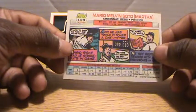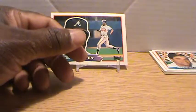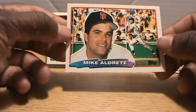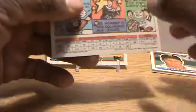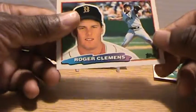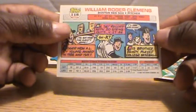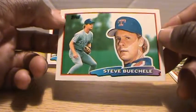Mario Soto, 120, Cincinnati Reds. I got a friend named Mario, and I know his name is Mario, but I know his last name is Santos. Mike Aldrich. Mike Archer, card 119, San Francisco Giants. Roger Clemens, that's one of them A-plus players. Boston Red Sox, 118. And Steve B. I'm going to go Steve B on that one.